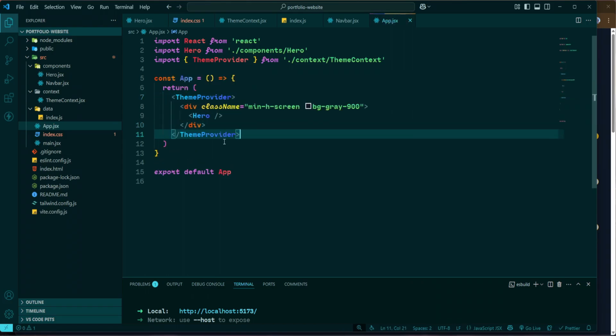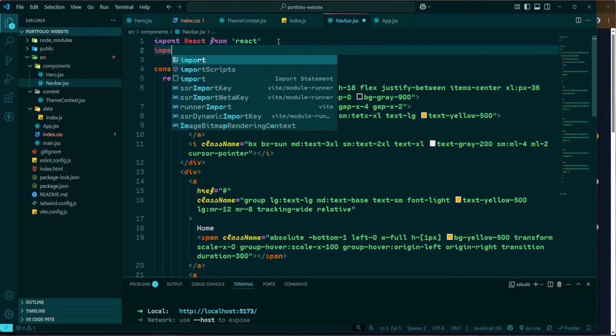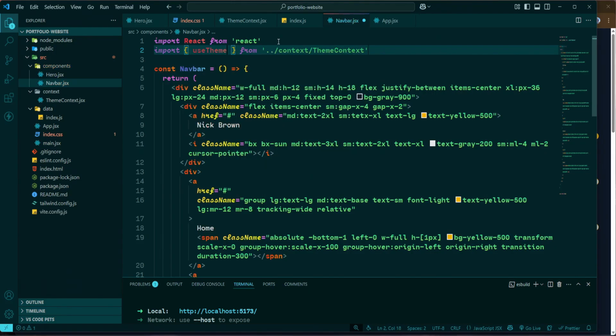Now that we have successfully provided the theme context, the next step is to use it inside the Navbar, where we will program a toggle button for dark mode. So let's go ahead and navigate to the Navbar.jsx file, and I'm going to import useTheme from context/ThemeContext. As you remember, useTheme is a custom hook we created to simplify accessing the theme context. It allows us to easily extract darkMode and toggleDarkMode without manually calling useContext every time.